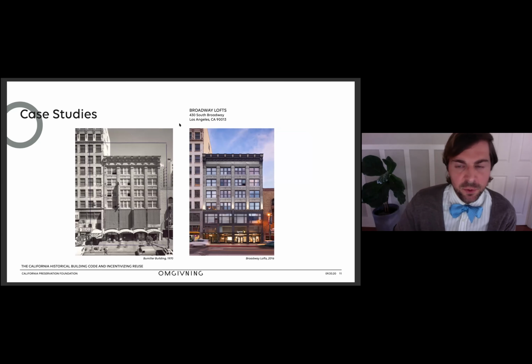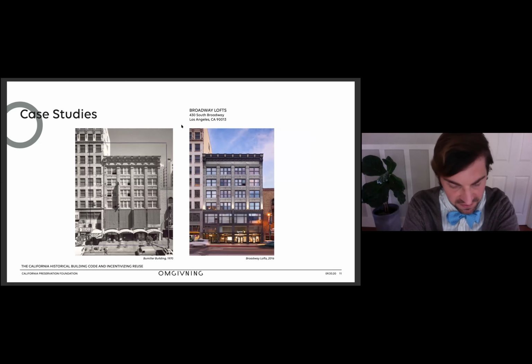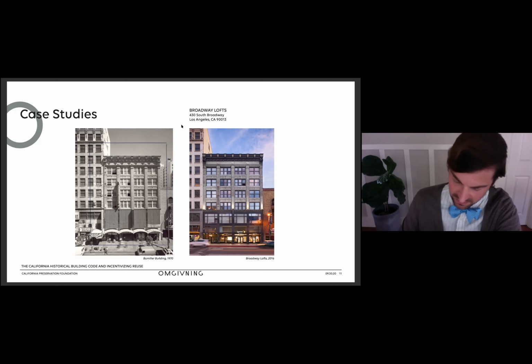And then the last project that we'll use as a case study is the Broadway Lofts. It was formerly the Bumiller building, and it held a department store and a succession of theaters for movies and vaudeville performances. It's a 6-story Renaissance revival style building that was designed by Morgan and Wells, and it was completed in 1906. We completed this conversion from office use to 58 loft apartments, and we used the existing light wells for primary circulation to free up space for the units.